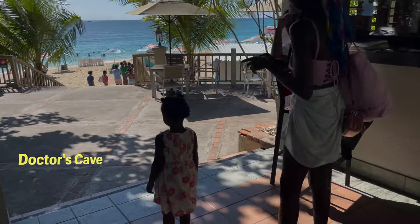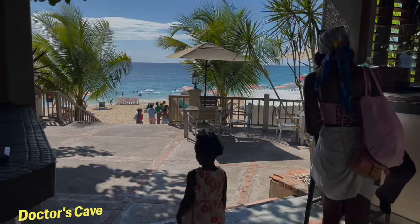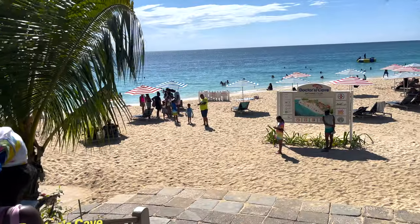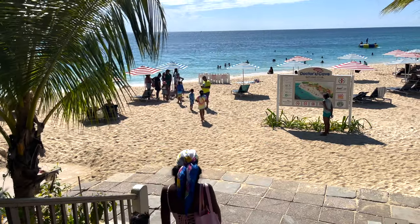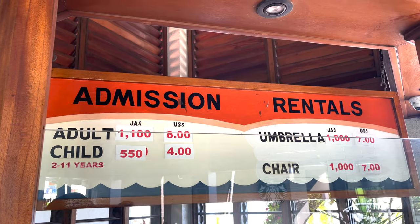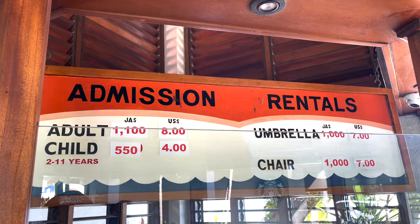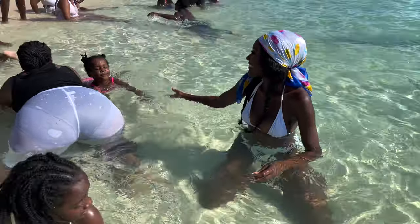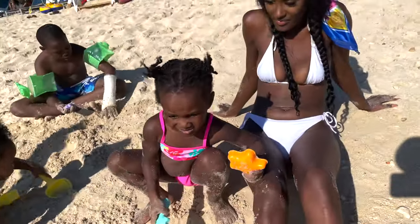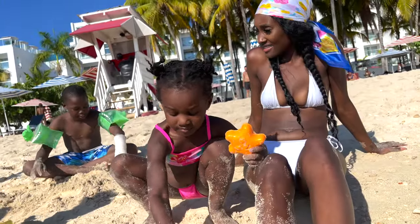First up, we'll visit the historic Doctor's Cave Beach. Nestled in the bustling heart of Montego Bay, this beach charges an admission fee of $8 US for adults and $4 for children. If you're looking for a little bit more comfort, you can also rent a beach chair or umbrella for $7 each. Plus, there's Wi-Fi available on the beach where you can instantly share your beach day memories with your family and friends.